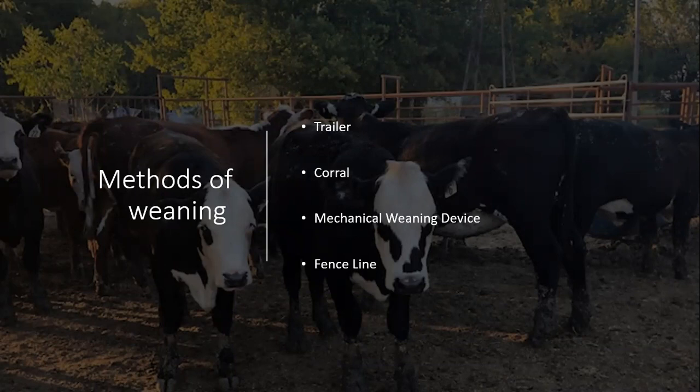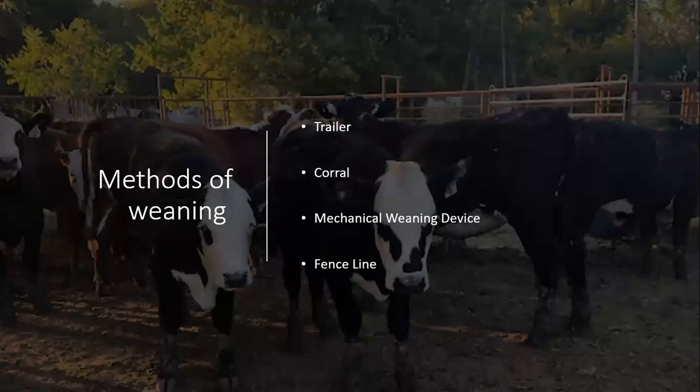We have a corral weaning method, and some people may have to, such as these calves right here, basically dry lot those calves in a corral where we provide them everything that they're consuming, such as hay and the supplemental feed that would need to go along with that. I'll talk about the cost associated here after we talk about the last two.